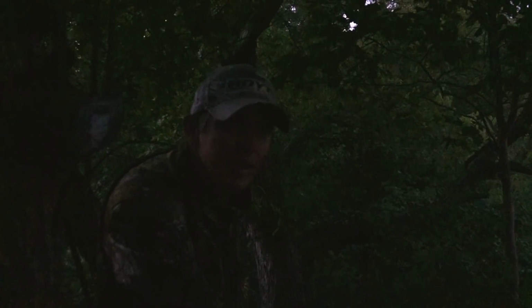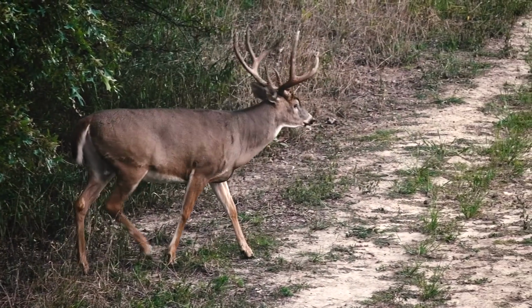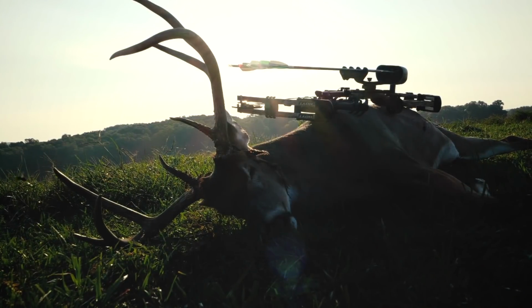The day after the front, I tell you, I live and die by it. You've got to be in the stand the day after a cold front. I'm 150 yards south from where I shot Misfit last year. Same field. Wow.